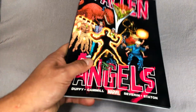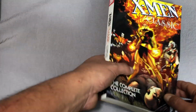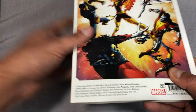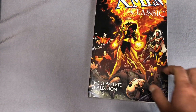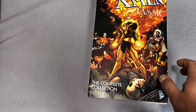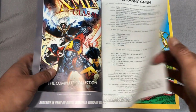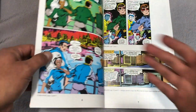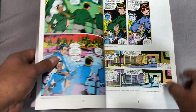And then there's the X-Men Milestones and X-Men Milestone Dark Phoenix. Speaking of Dark Phoenix, here we have X-Men Classic, the Complete Collection Volume 2, retailing for $39.99. By the way, Fallen Angels retails for $19.99. And this particular book is 520 pages, whereas Fallen Angels was 208 pages. So let's look a little bit in here. Classic X-Men. By the way, this is the second volume, and that's it. There's no more after this.